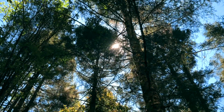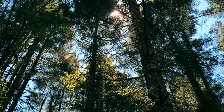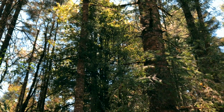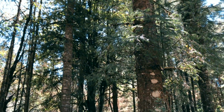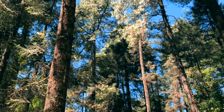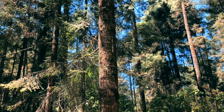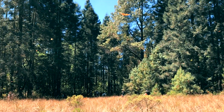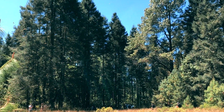The male has two small spots on the upper part of its wings that distinguish it, and the female has thicker black wing veins. Once the male has mated, he dies. Thanks to the arrival of the monarch butterfly, many families have financial support because these sanctuaries employ many people from the community.